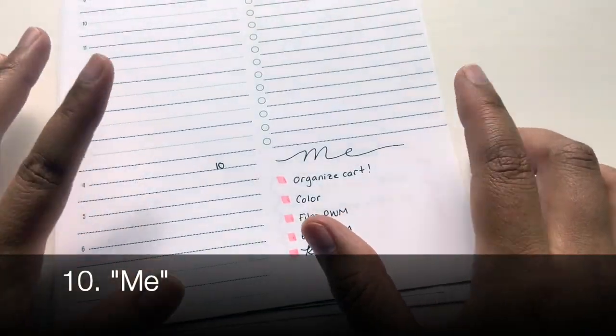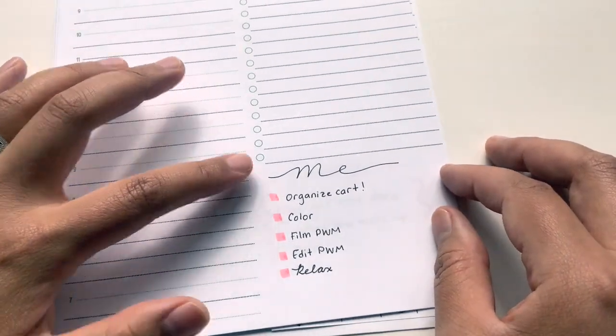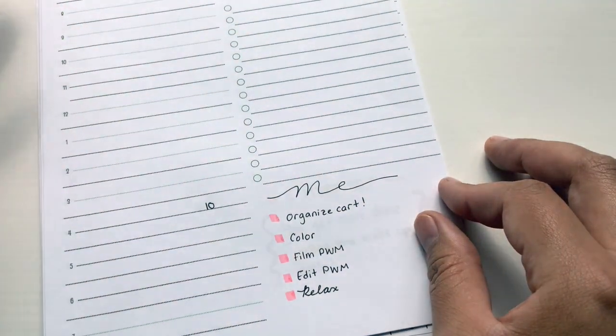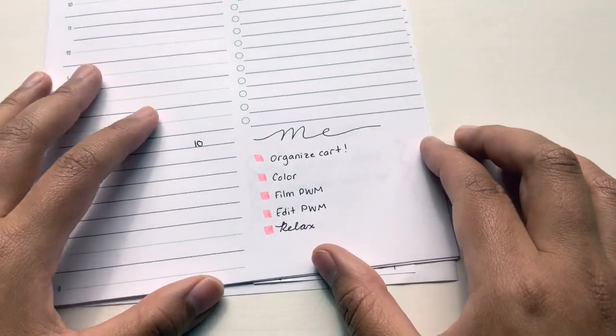Number 10 is a me space. This one is kind of like number 6, but I thought it deserved its own number. This could be a space where you remove yourself from some of the daily to-dos for home things or work things or even kids things, and it's just about things you want to do for yourself. And as a teacher, I need to do this more often for sure.